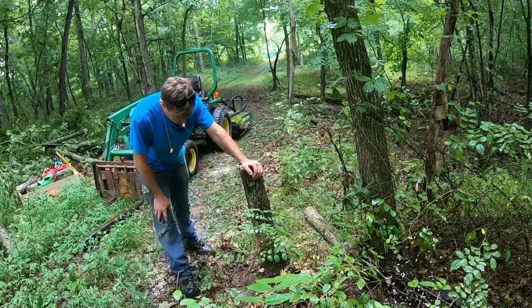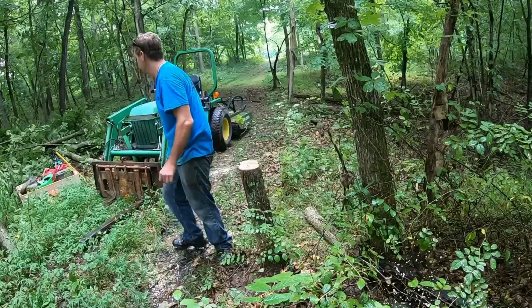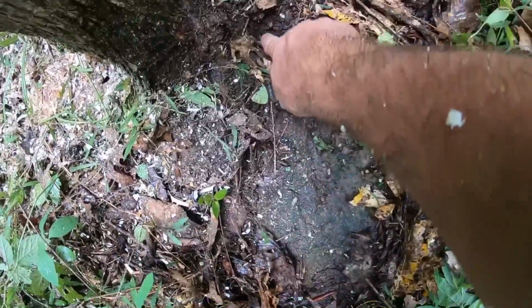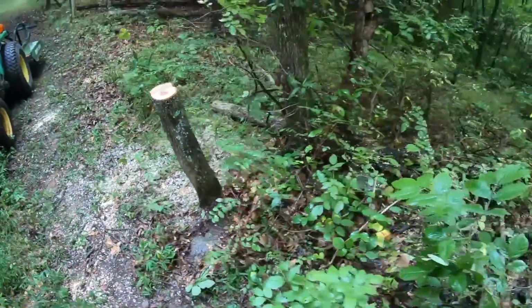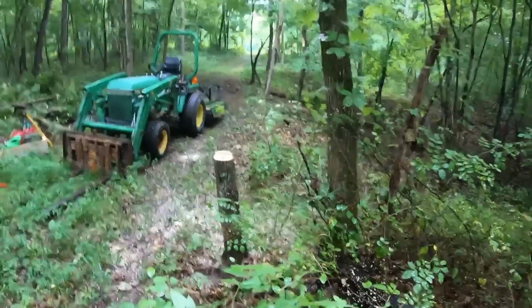That's a big old honking rock. Let's not hit the rock. There's a big old honking rock all the way along this side of it, so I don't really want to come out the back side and rock my chain. Not yet. It'll happen at some point today, but it's too early.